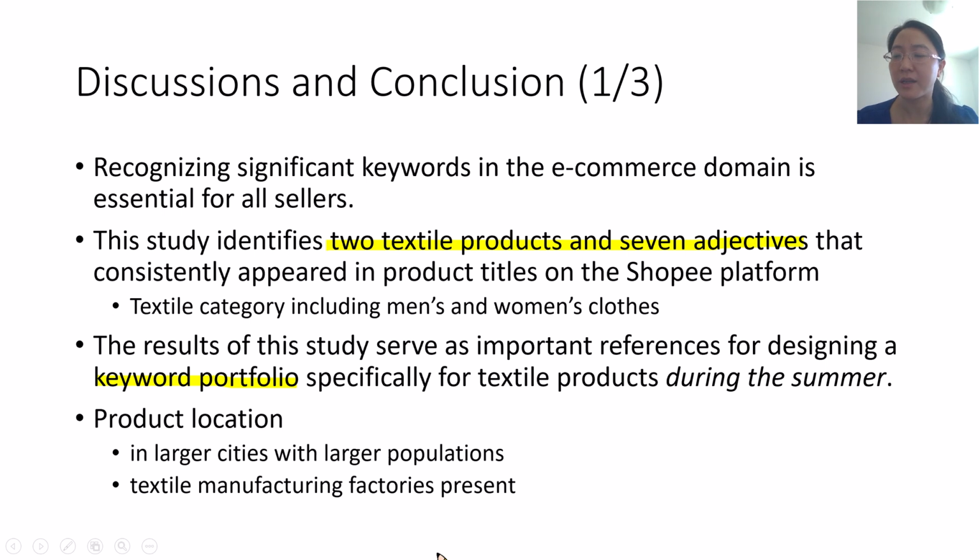In addition to finding those consistently appearing keywords in this case study, the product location, that is, where the product is placed, also indicates where the sellers are doing their business. The products are delivered in larger cities with larger populations, or where the textile manufacturing factories are present, and the textile product sales performance can be increased. And the sales can be further increased if the sellers know which combinations of keywords are crucial to them.